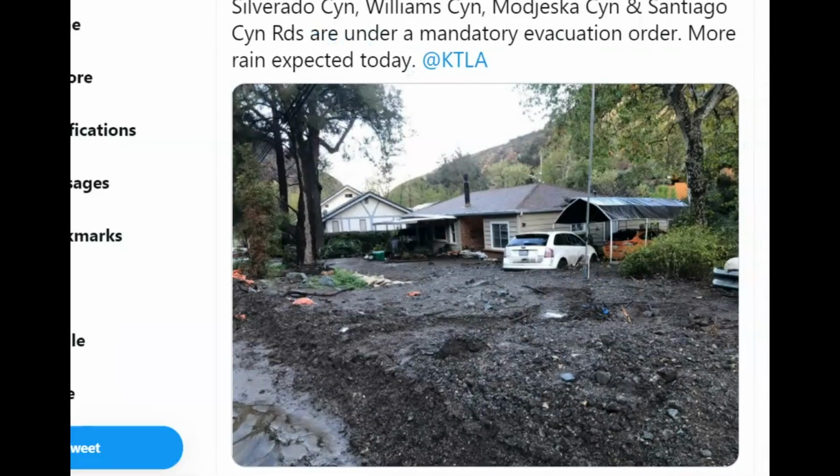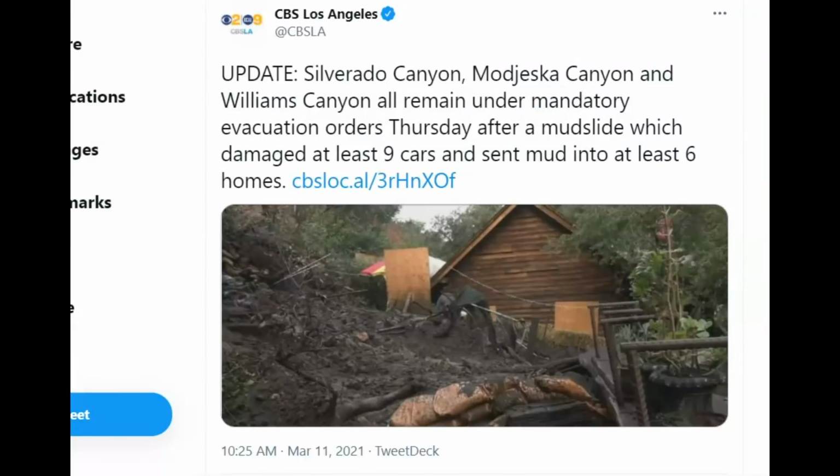People were prepared. They had put up bales of hay in preparation along the hillsides, and plywood planks to help channel the water and the mud away, but it didn't work. Evacuations that were ordered for the area have now been lifted. Evidently, they're going to check 6 of the homes that were inundated by the mud.